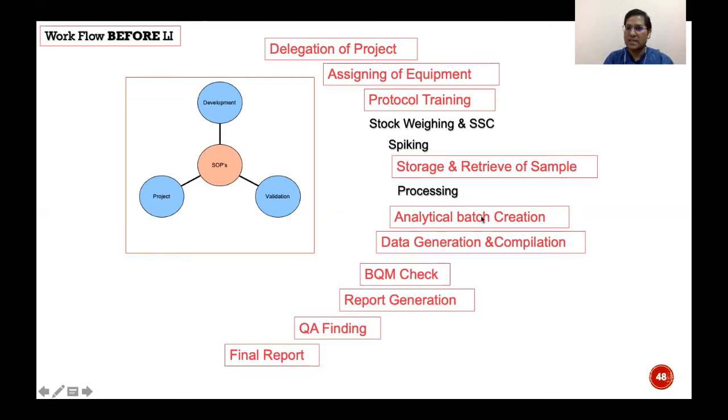Once this analysis is done, data generation will happen and compilation will be done. Then the bioanalytical quality monitors will check all the processes and all the data. Report generation will happen after that, because we send the final data to the report team. The report team will prepare the report. Then everything goes to QA, and the quality assurance people will review it.